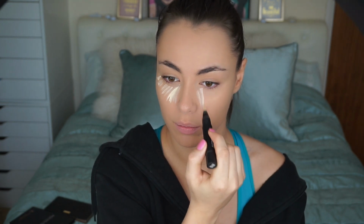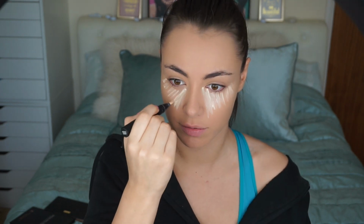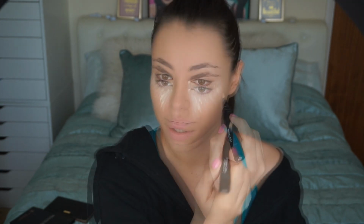We're going to start highlighting and contouring now. So I'm going to click this up, and I'm going to form a triangle shape underneath my eye. This I will do if I'm doing really nice makeup anyway, but I wouldn't colour correct and then do this and then contour and then do all of that kind of stuff. I think it's a bit mental, to be honest. But for the purpose of showing you this video and how I would do Instagram makeup, here we go.